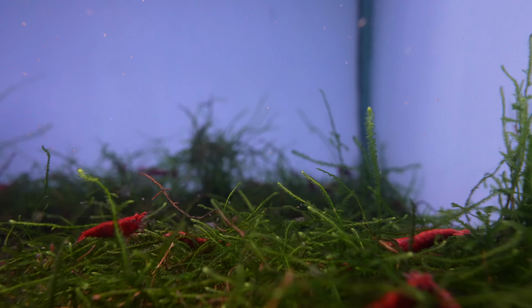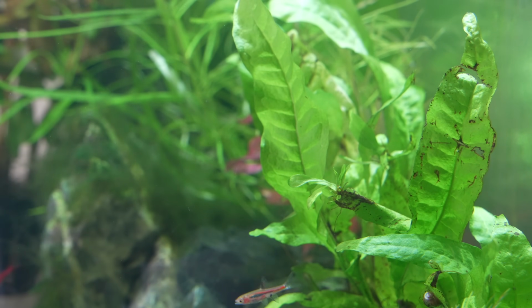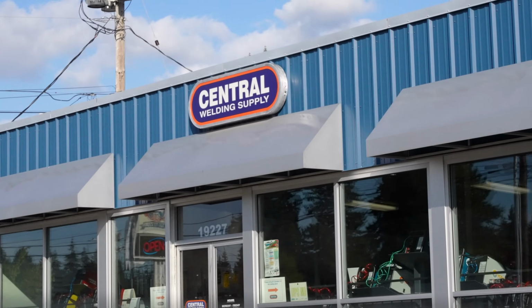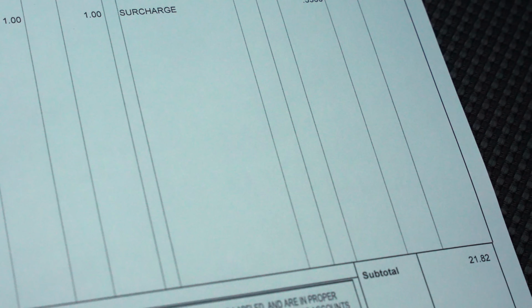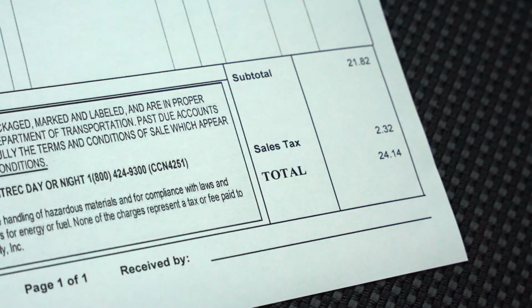So if you do want to add CO2 to an aquarium or set up a new high-tech tank, the most consistent and easy method to use is a pressurized CO2 system. Head to your local welding, brewing, or gas store and pick up a pressurized cylinder to get started. These can be costly up front, but refills are usually much cheaper, and all you have to do is bring back the empty cylinder and exchange it for a full one.